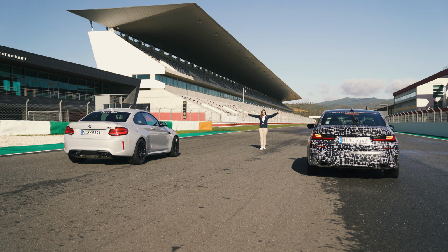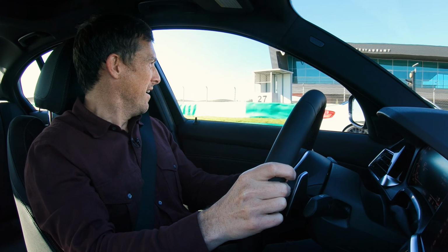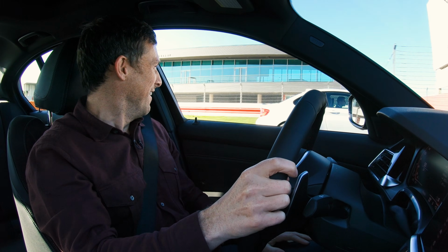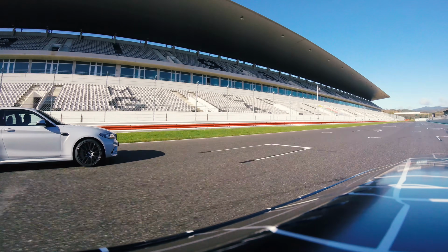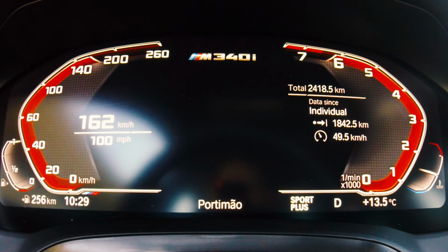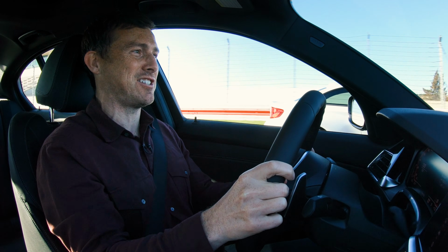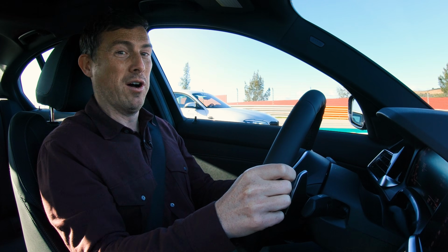3, 2, 1, go! Oh, he had a bit of a cheeky start there. It's close. No, it's neck and neck. It's his gear changes that are letting him down. This is going to be close. Is he going to pip me at the end? Oh my gosh. Wow, that was really close, that was. I'm not sure which car won.